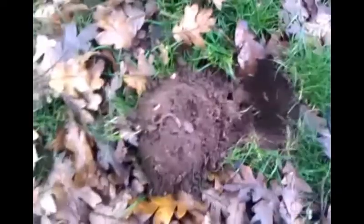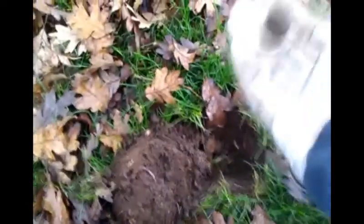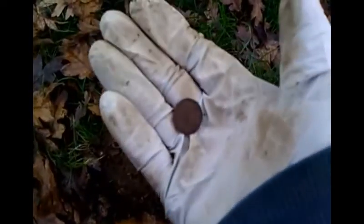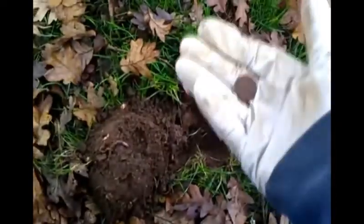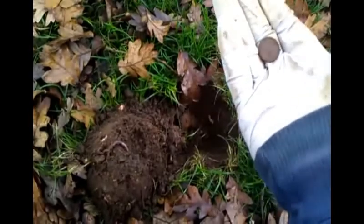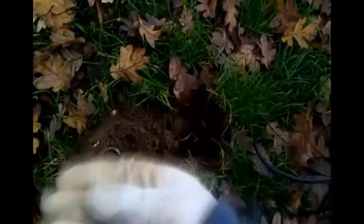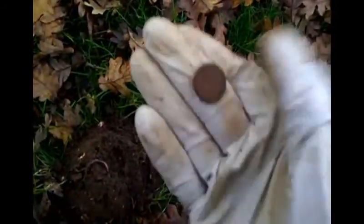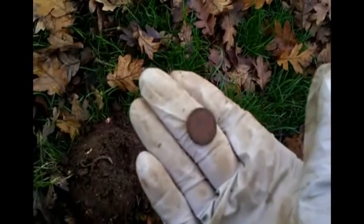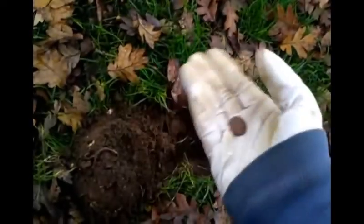Alright, well, this one was giving me a good tone. It was bouncing. It was like 17.43, 16.43, and if I went really slow over it, I did get a 12 or a 13, but it wanted to stay at 17 and 16, and that's an 82 penny. So interesting. Tone was good, number wasn't very good, and bouncing a lot.